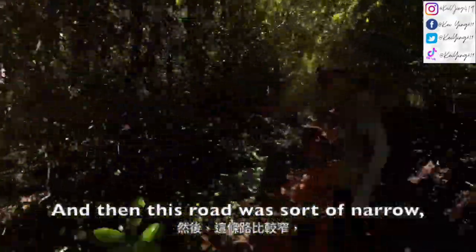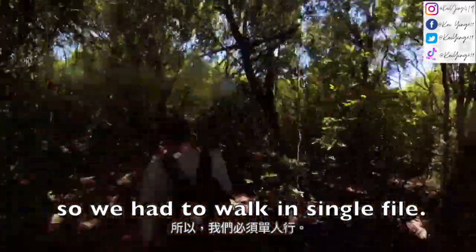And then this road was sort of narrow, so we had to walk in single file.